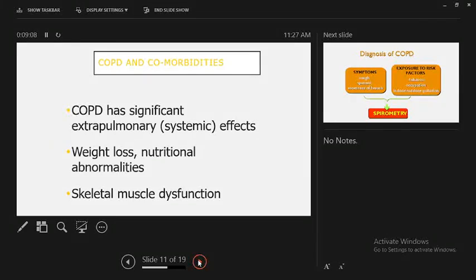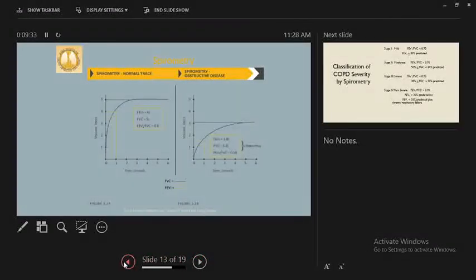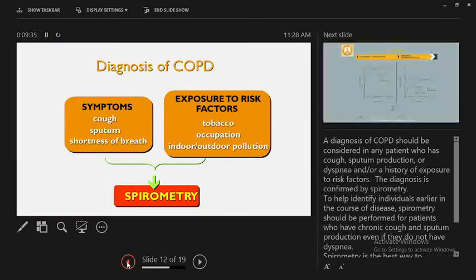And it's not only a pulmonary disease. The inflammation spills over, and it's a systemic inflammatory disorder where there is lots of sarcopenia, weight loss, and nutritional abnormalities, and it's a disease which leads to skeletal muscle dysfunction. This inflammation is not only confined to the lung, but it is causing the rest of the system to inflame.